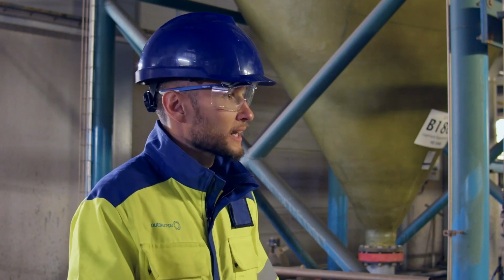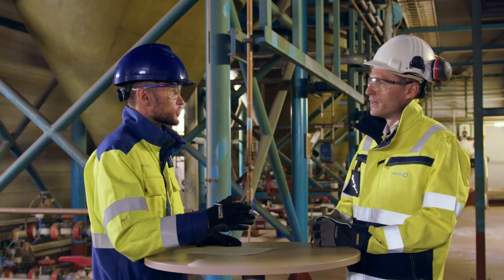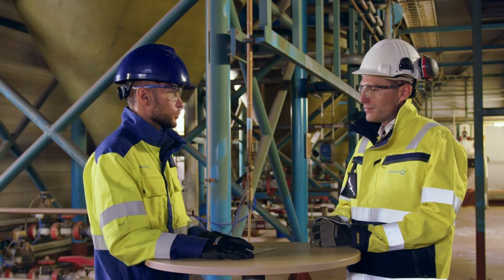So you've mentioned the pickling line, you've mentioned the acid regeneration area. Are there other areas as well that are hazardous and where you're trying to optimize your workforce?